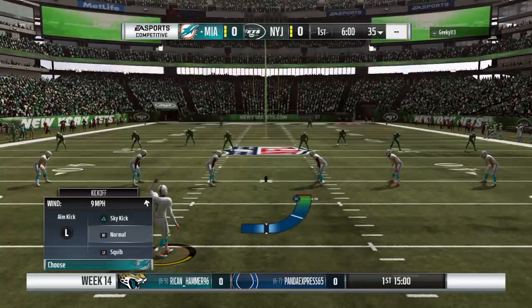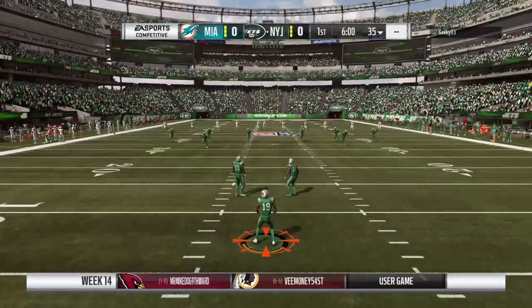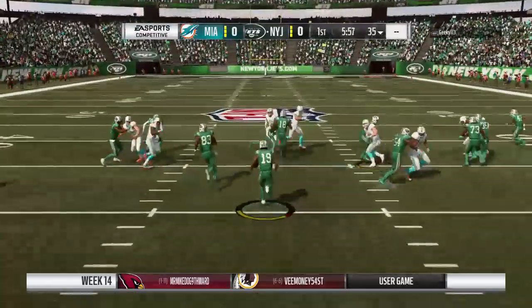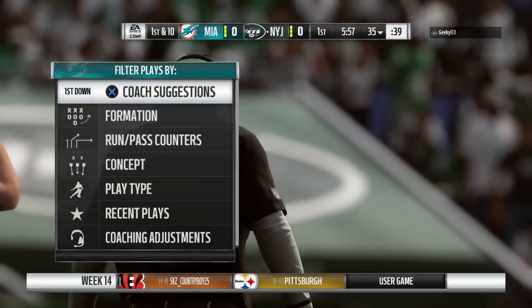Fireworks, pyrotechnics, you name it. This crowd is ready as their guys get set to match up between the Miami Dolphins and the New York Jets. This one taken from the 7. And good starting field position. He'll get this one all the way up to about the 35-yard line.